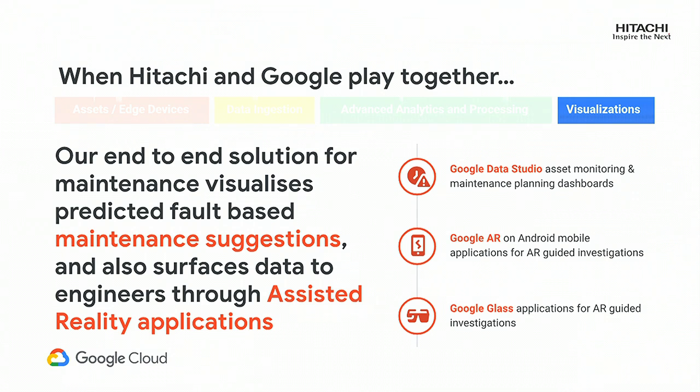So, we've talked about the back end, as I say, lots of components. From a visualization perspective, we've utilized Data Studio to do what we would class the standard dashboard capability. So again, from a maintenance planner's perspective, that is where we are surfacing the consolidated information. So that's where the person is then making those decisions to support the future maintenance effort that's required. And again, Google AR and Glass, so that's where we're doing the guided investigation. And again, all the components interacting with the GCP platform, taking data in, giving data back after some of the investigations have happened.